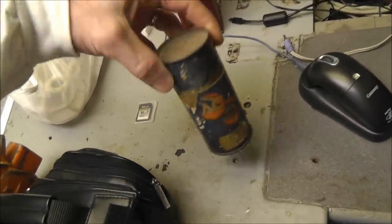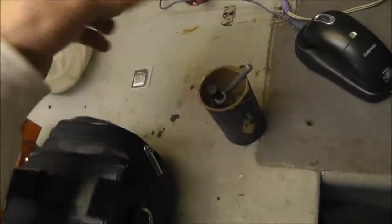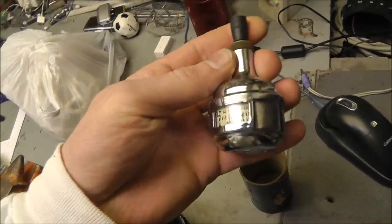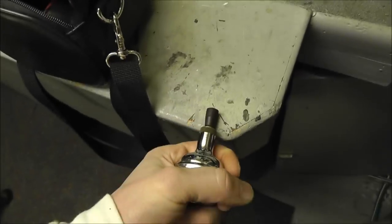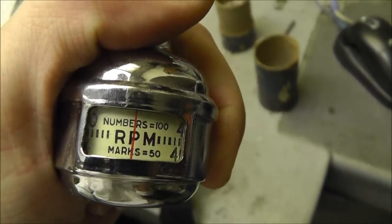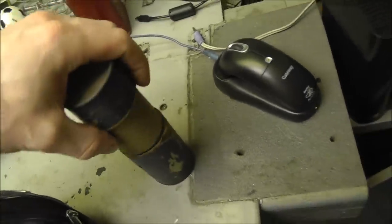Check this stuff out. This is pretty cool. A gentleman gave me this. I'm not going to open it one-handed. This is actually a hand tachometer. Pretty cool. You just hold it like this and put it on whatever's spinning, and it will give you the RPM. That's kind of unique. Still got the instructions. Extra bar for extension, maybe. Anyway, just a couple collectibles.